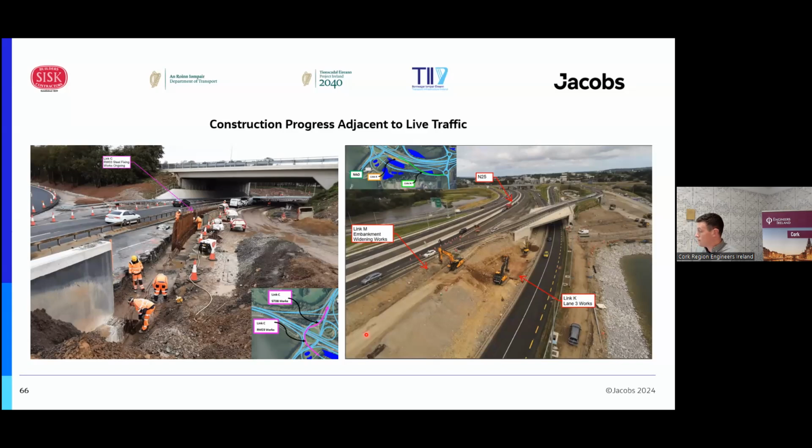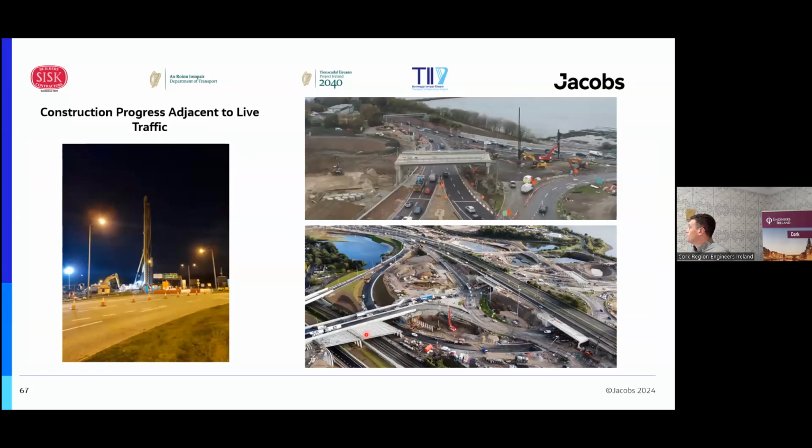And again, this just highlights how compartmentalized the project became. It would have indicated these areas before at structure five. We've got a PVD rig, a CMC rig, a couple of excavators in attendance, all in this small triangle just north of the tunnel.